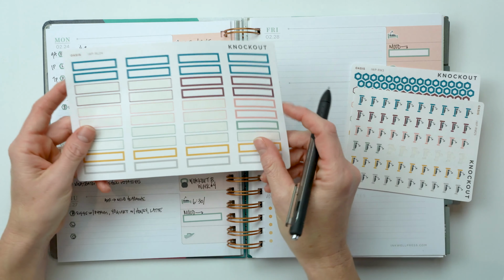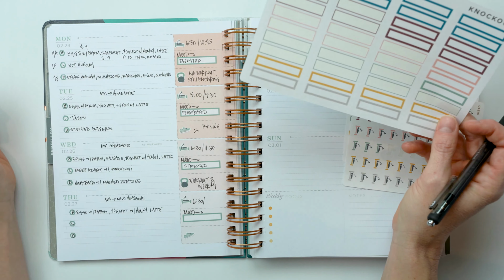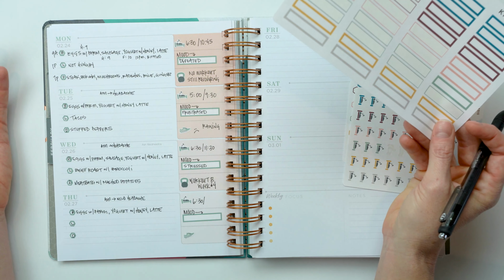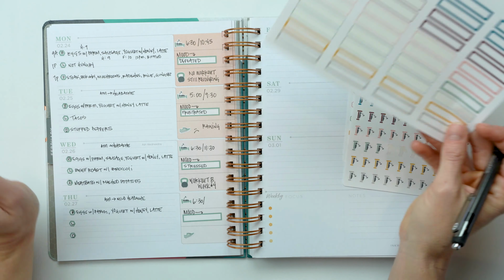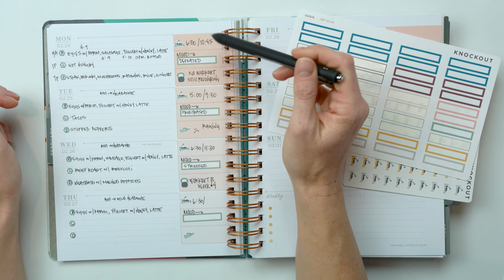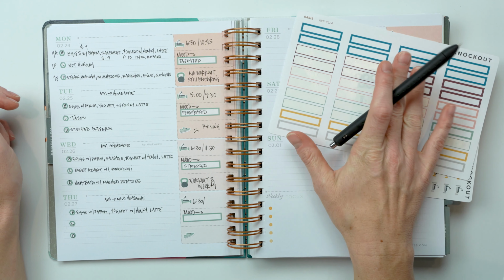So the next thing I did was I took our outlined boxes and I put that in here, and just wrote mood. Again, you don't have to use a box. You could definitely just simply write on your planner, but I kind of wanted to break it up a little bit, so I used these, and then I just wrote the mood for each day in each one of those boxes.